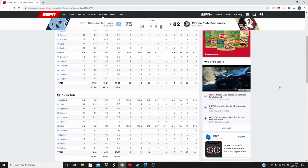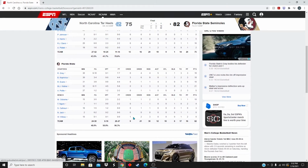On to a couple of notable players for Florida State. MJ Walker had an absolutely incredible game, especially the first half. He was just lights out in the first, especially. He finished with 21 points, so good game. All around, the starting 5 had a really, really good game. They were hitting some tough shots.